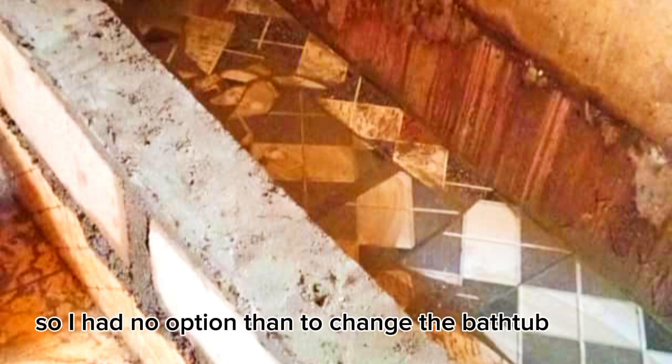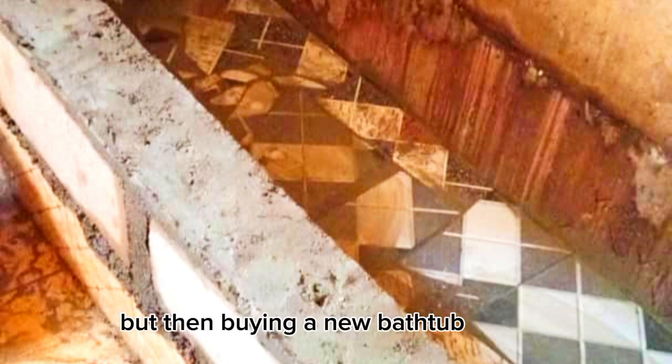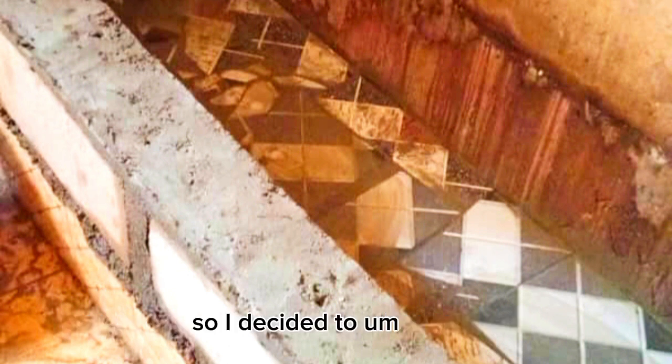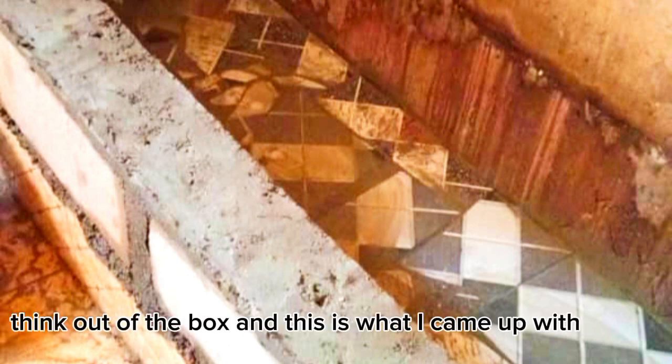So recently, my bedtop had a fault, or it got spoiled, and my house was flooded. So I had no option than to change the bedtop. But buying a new bedtop was so expensive and I could not afford it. So I decided to think out of the box, and this is what I came up with.